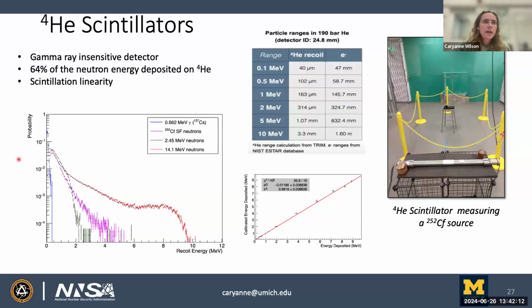So this is what a spectrum from the helium-4 looks like. The red is 14.1 MeV neutrons from a DT generator. And you can see this edge happens right at about 9 MeV, which is 64% of 14.1 MeV. And then you also have a spectrum from a californium spontaneous fission source, and then neutrons from a DD generator as well.